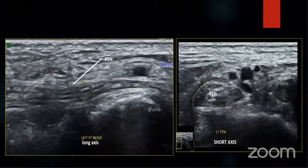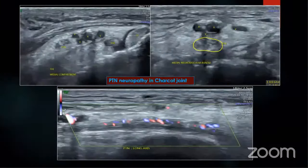There will be diffuse thickening of the nerve, including the fascicles, irrespective of the compression site. But we should remember these patients are more prone to have compressive neuropathy because of the nerve's size. Now we'll move to nerve injury.